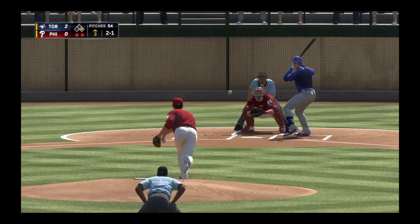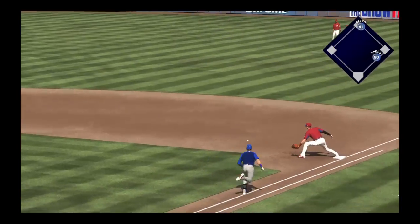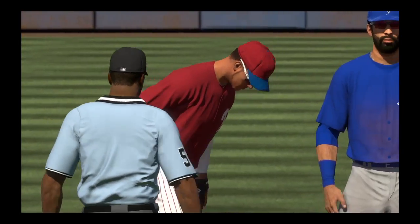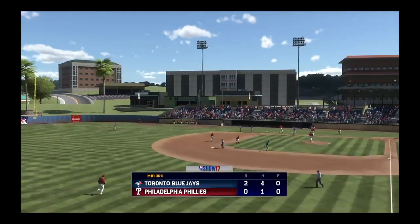He's set, and the 2-1 pitch. Hit hard on the ground to second. Backhanded. Throw in the dirt, but a good scoop at first saves an error as this side is retired. 1 left for Toronto. They're up 2-0.